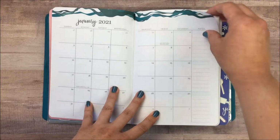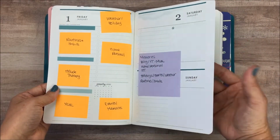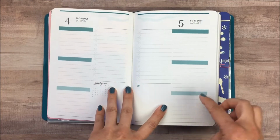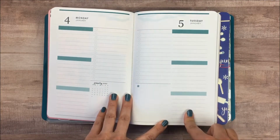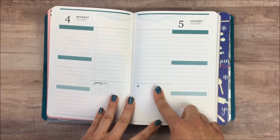And then this one goes into daily pages, which I've started mapping out how I'm going to use them. But just so you can see it blank, it has the 3 sections right here that have titles. It has a checklist and then just a blank section right there.